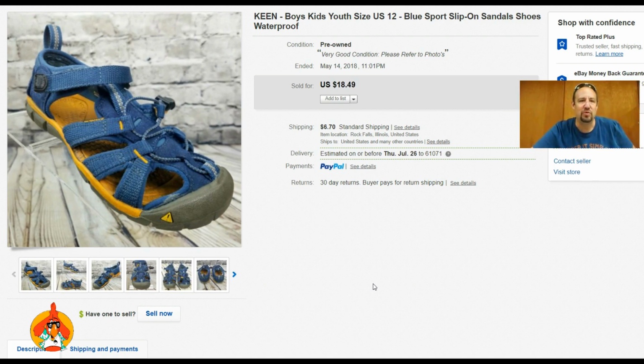All right, these are some of the shoes that I sold. There's maybe 8-10 pairs of shoes that I probably sold over here, and I know I've sold a couple over on Poshmark.